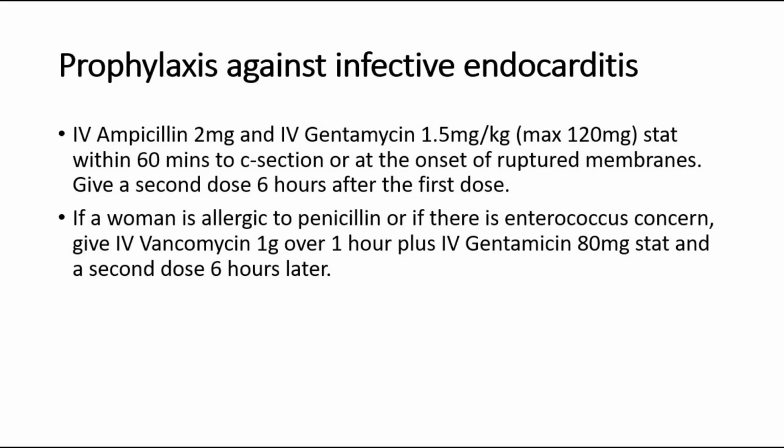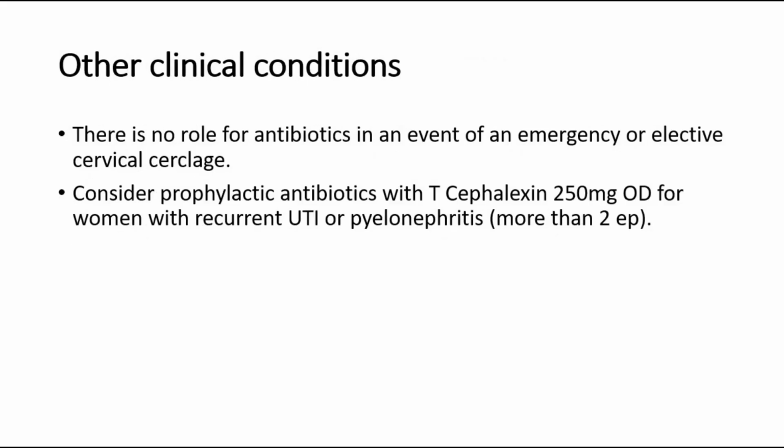For other clinical conditions, there is no role for antibiotics in an event of an emergency or elective cervical cerclage. Consider prophylactic antibiotics with tablet cephalexin 250 mg OD for women with recurrent urinary tract infection or pyelonephritis.